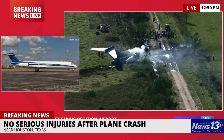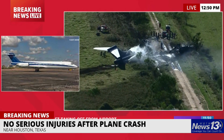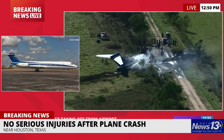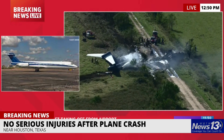Captain, this is Rekha Motoraj with KHOU. I'm wondering, how do firefighters approach a fire like this when you're dealing with jet fuel and other chemicals? What are some of the tools in their toolbox? What are they using to put out the flames, besides the water and foam? Right, that is going to be the agent of choice.